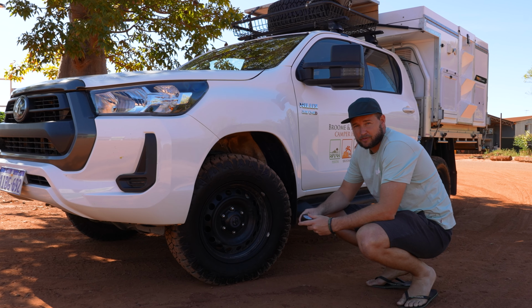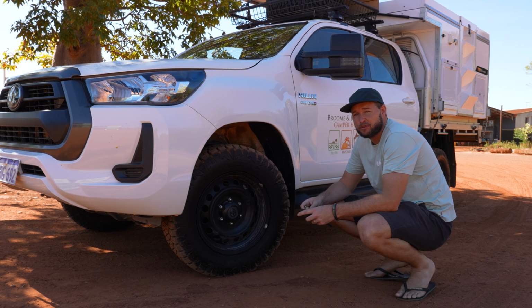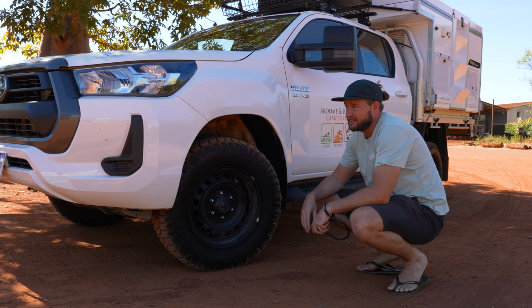Once we get to the Gibb River Road, it's very important that you check your tire pressure. It should be around 30 psi, so we have this little device. It's now at 40. And after the Gibb River Road, of course, I have a device to pump them up again. We say goodbye to this natural beauty and continue our way on the Gibb River Road.